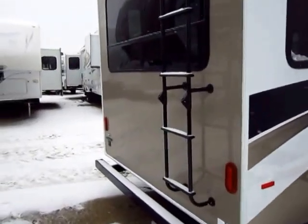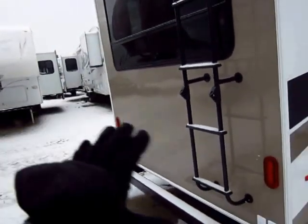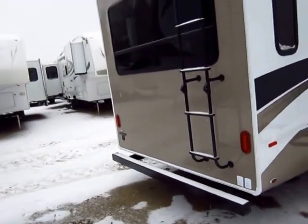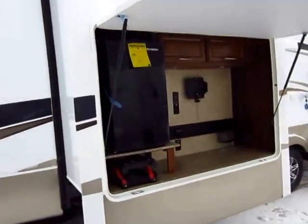Notice, too, this is something I love. They do put a hinge on this ladder. So this ladder can fold up to leave this rear wall open. So if you want to put a bike rack on that bumper, you can do so without fighting with your ladder. This does have a full outside kitchen.